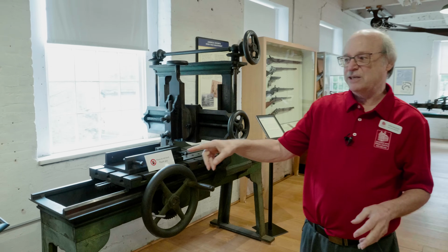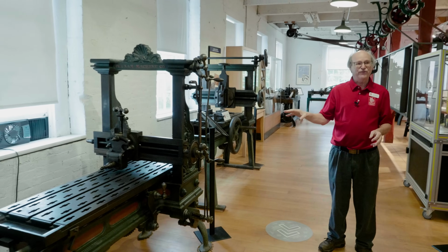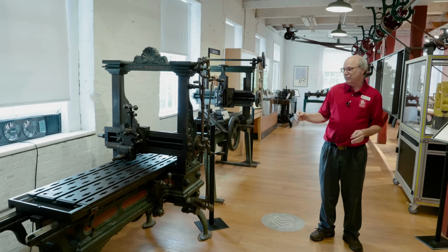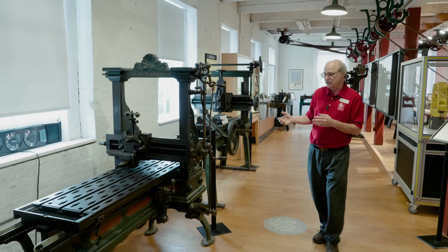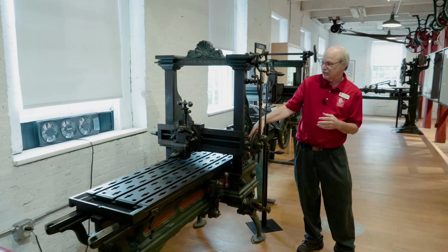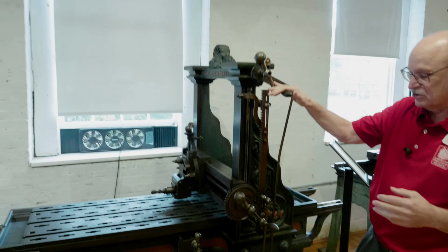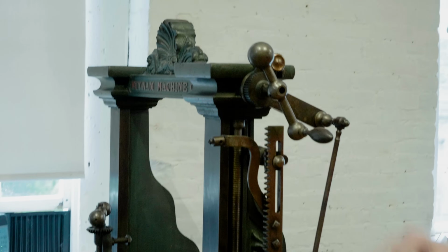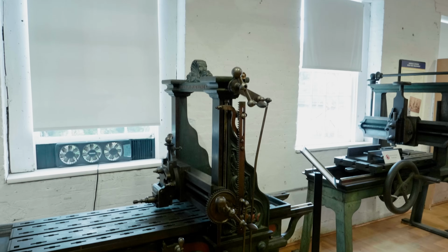The next machine is 1845, 1850, and now you notice it has the same function, does the same thing, but now there is a certain element of design added to this equation. You now start seeing castings with bird features and other features up here, and handles start to get different kinds of style to them.